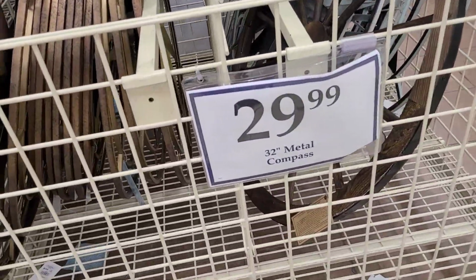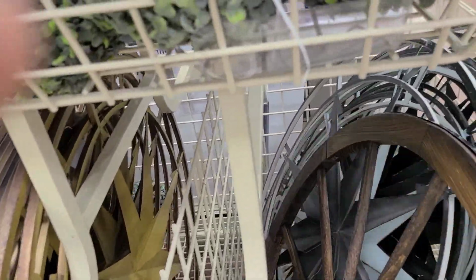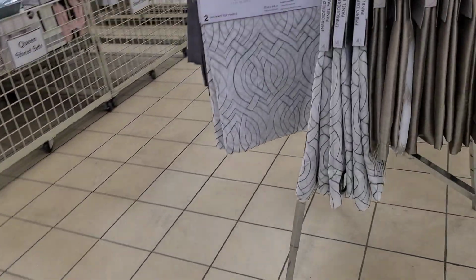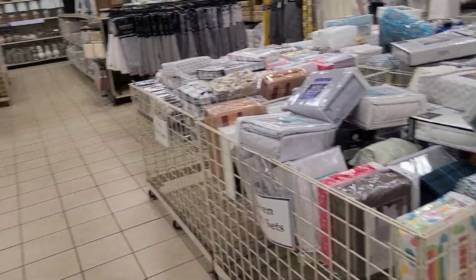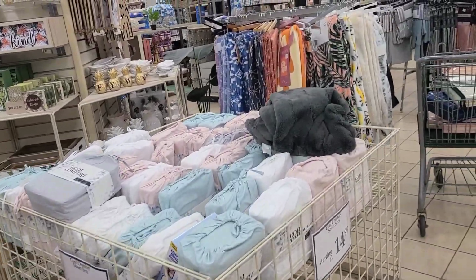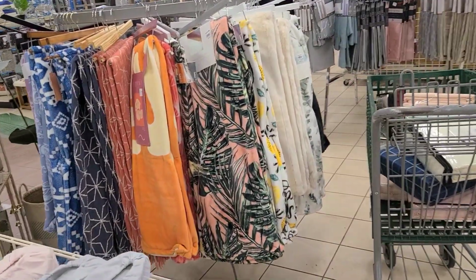That was that big. It looked like a wagon wheel. It said it was a compass, but it kind of looked like a wagon wheel to me. So there's my finger again. Some greenery and so on. These were some curtains, and these were some bedding things, more little blankets right here for about $15.